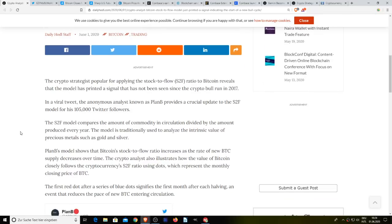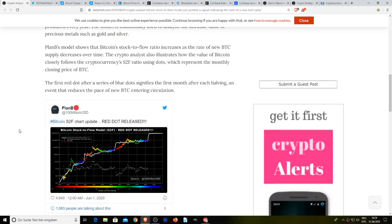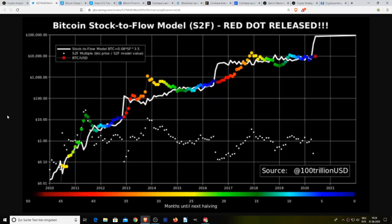The first red dot, after a series of blue dots, signifies the first month after each halving, an event that reduces the pace of new Bitcoin entering circulation. Here's the chart right here. I understand it is probably incredibly small for a lot of you. Hope you can see this one.